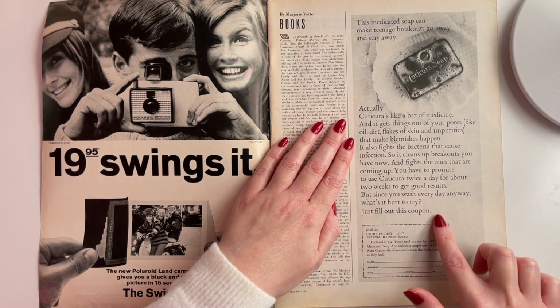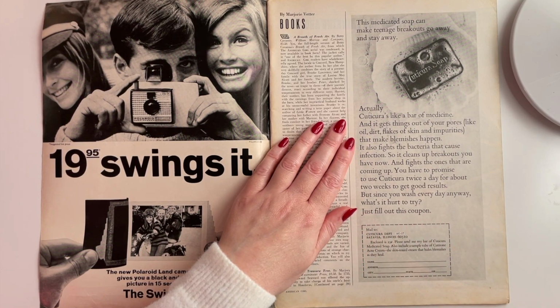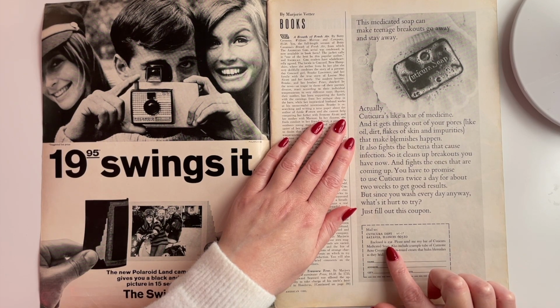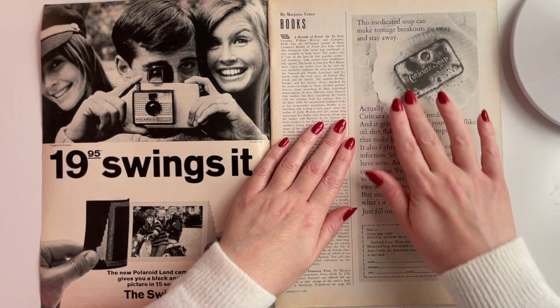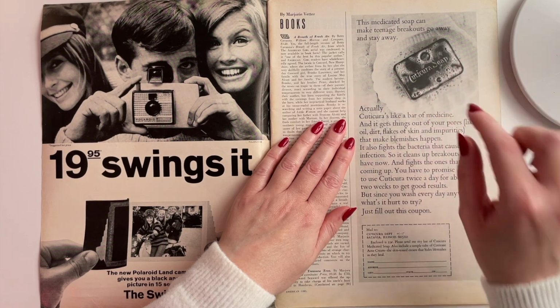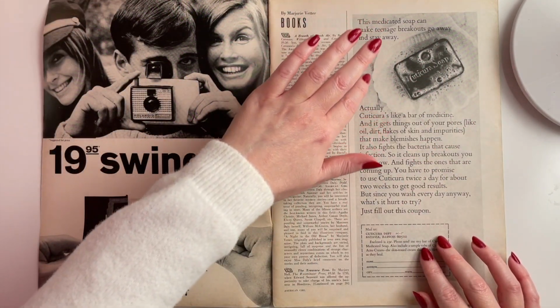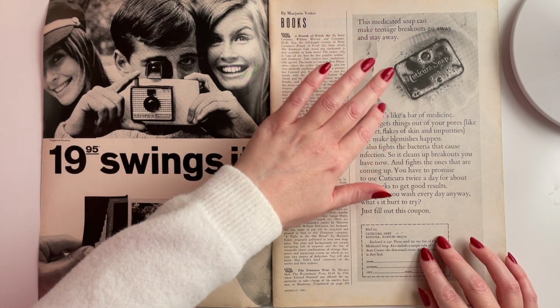Just fill out this coupon, and then it has this little cutout thing that you can mail in to get the soap by mail, and a sample tube of Cutitone acne cream, the skin toned cream that hides blemishes as they heal. To get the soap by mail, you need to enclose 25 cents. So I guess you put a quarter in your envelope. The picture for the ad shows a bar of soap with Cuticura soap imprinted into it, and it's already sudsed up. It's in quite a cute dish that looks like a shell.